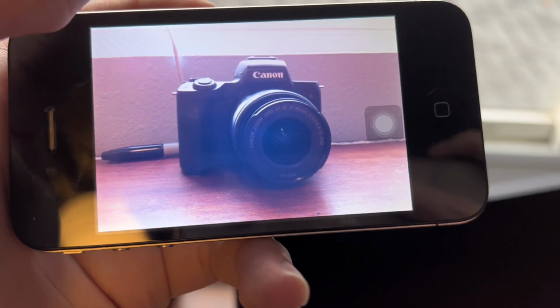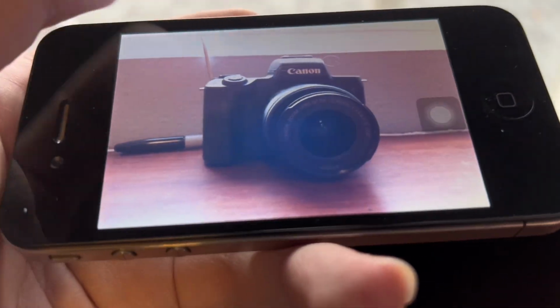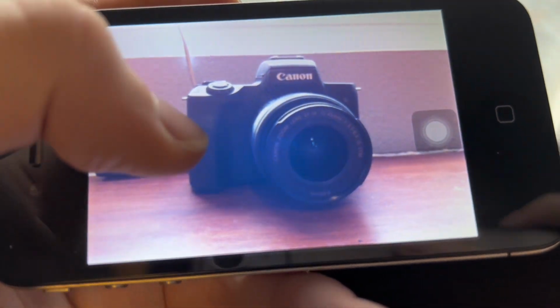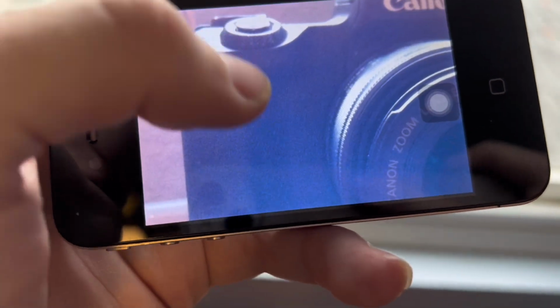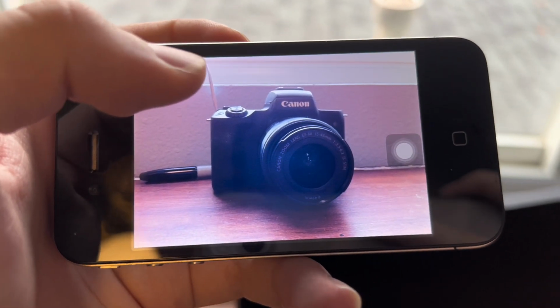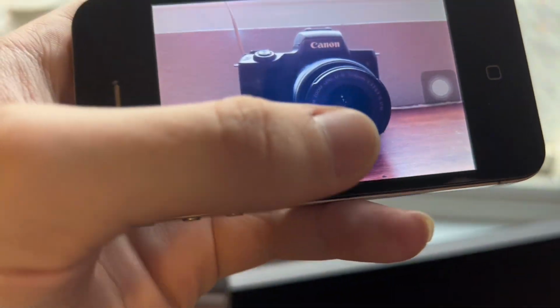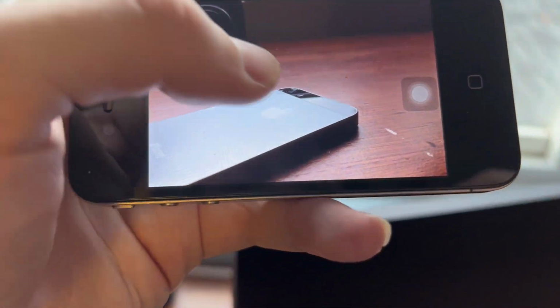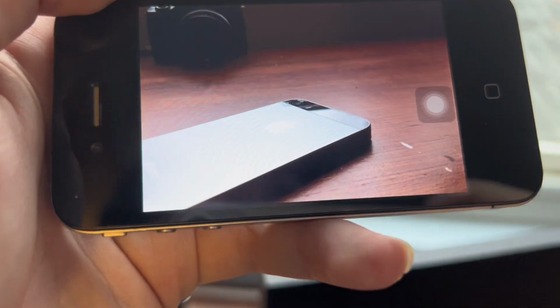Here's another photo with HDR and a different kind of lighting, and this is kind of backlit, and this does not look good at all. It's extremely washed out, there's a very low amount of detail, and there's a high amount of noise. Here's another photo I did try to take, and still it's pretty much the same result, except with a little bit less exposure.